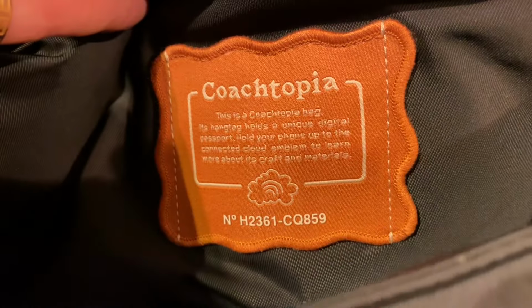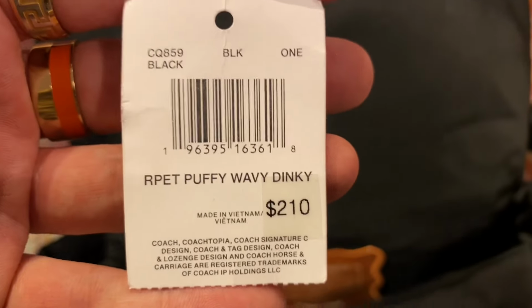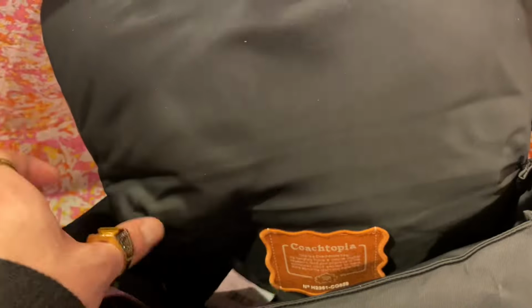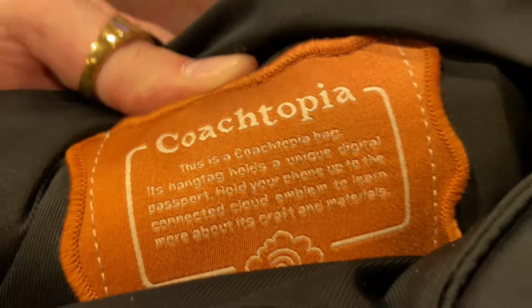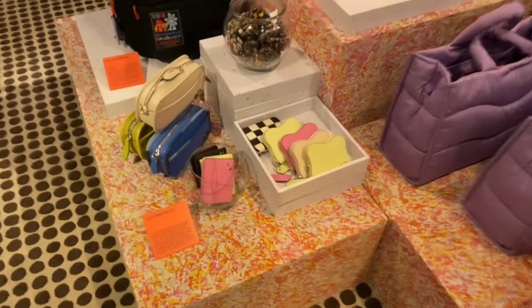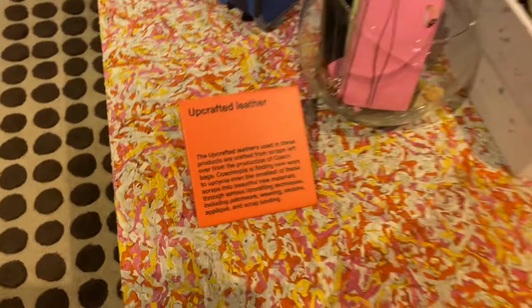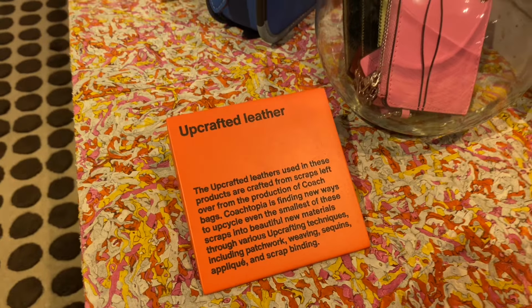And speaking of not making sense, can you read that? That printer failed that time, but for the $210 price tag, it should definitely be legible. The Loop Puffy Wavy Dinky Bag. So it's the wavy dinky bag, but in the puffy style. Very interesting. A very different style of bag, and you know, if you like it, you like it.